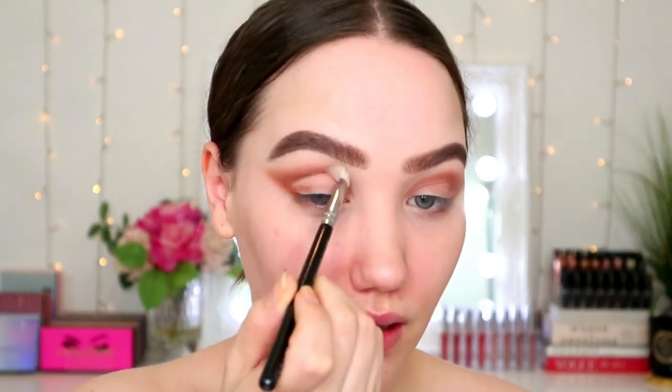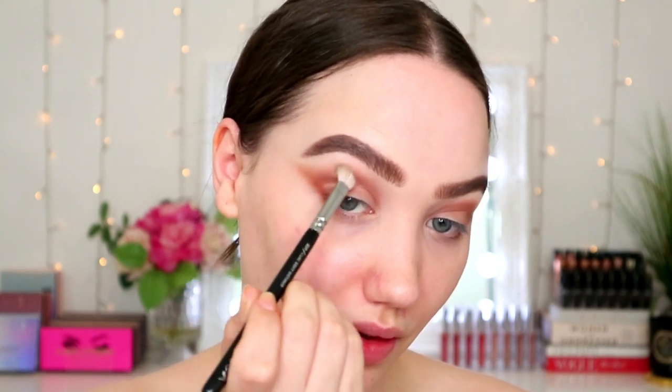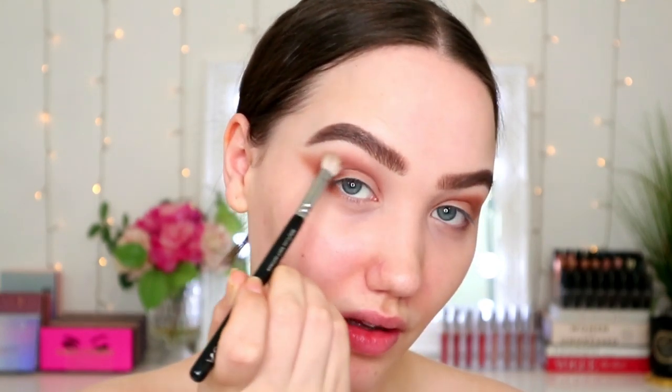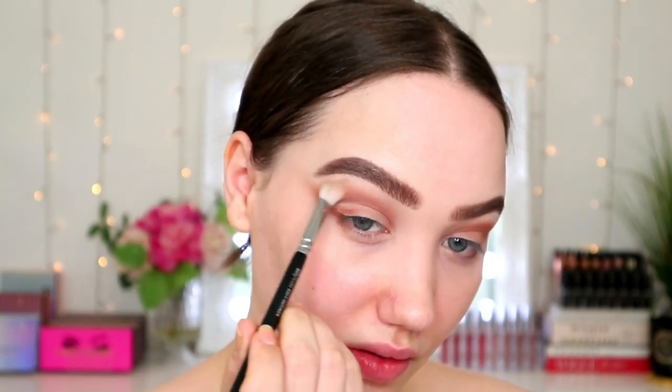I'm gonna go in with the Zoeva 227. I've kind of got that initial shape on, and just the shade Porky. And I'm just gonna really wiggle this around the edges. Especially at the top, like what happens at the bottom doesn't really matter because we can clean that up, or whatever, but this toppest partest, it's the most importantest.